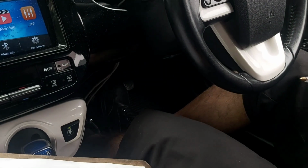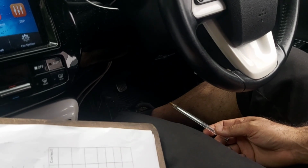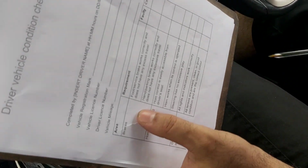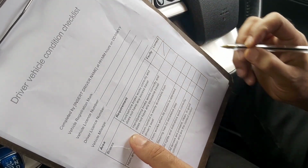All you're doing is pressing your brake pedal. When you press your brake pedal, it should travel about halfway. If it's going any further past halfway, then there's an issue with your brakes and you need to get that checked out. This one's all bang on, so I'll tick that off.